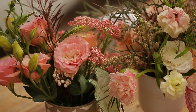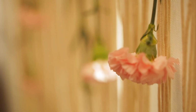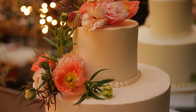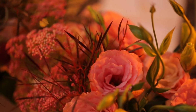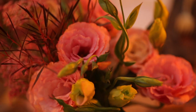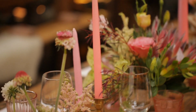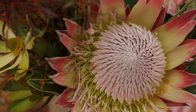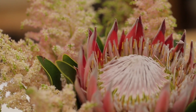I love flowers. There were flowers on the table, there were flowers in the trees, there were flowers hanging from the walls, and there were also flowers on the cake. I just thought that would be a great, beautiful touch. I wanted a really nice, organic, rustic feel to it, and I felt like these flowers really added to that vibe. One flower in particular, they're called proteas, and they're really wild and cool and interesting looking. I just thought it was so beautiful.